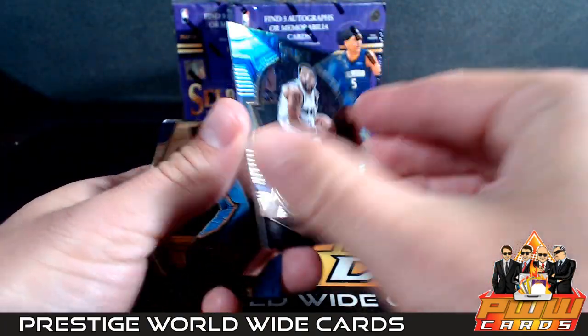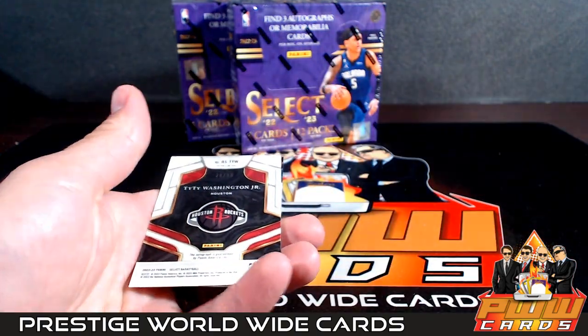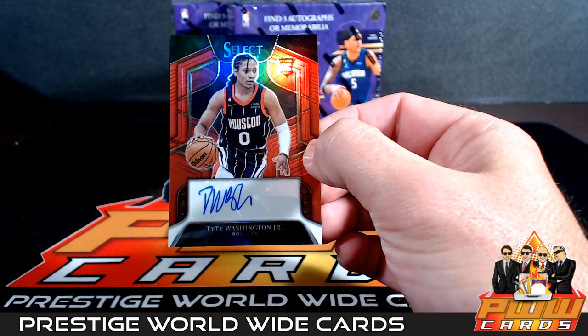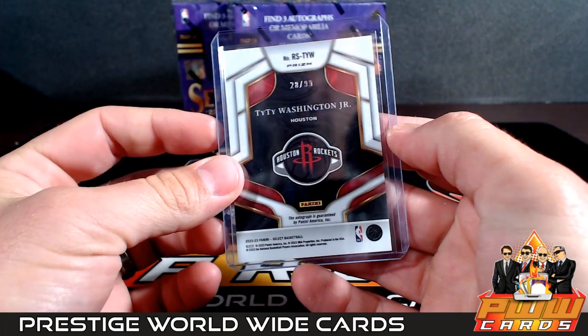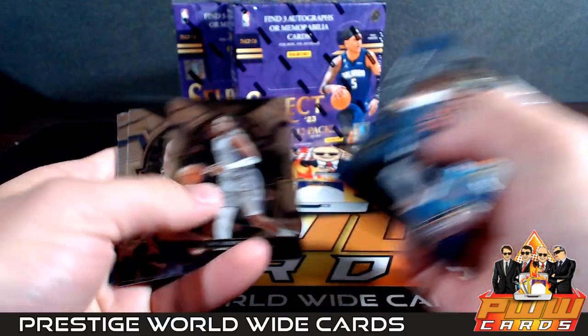A silver Kyrie for the Dallas Mavericks. Rookie Jalen Duren. We have our first auto here. It's TyTy Washington, the Houston Rockets and the old logo rookie red. Rookie red for Houston, number 28 out of 99. A Khris Middleton tricolor.